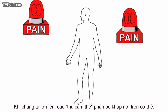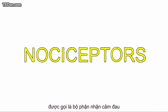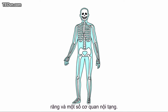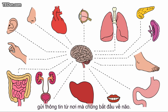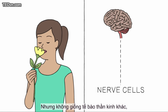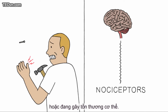As we grow, we install pain detectors in most areas of our body. These detectors are specialized nerve cells called nociceptors that stretch from your spinal cord to your skin, your muscles, your joints, your teeth, and some of your internal organs. Just like all nerve cells, they conduct electrical signals, sending information from wherever they're located back to your brain. But unlike other nerve cells, nociceptors only fire if something happens that could cause or is causing damage.